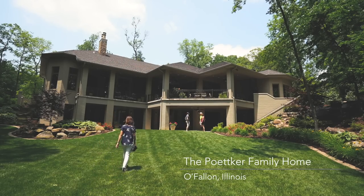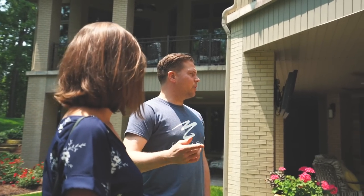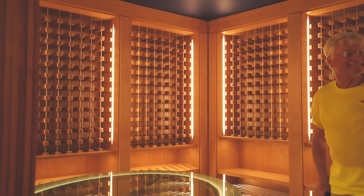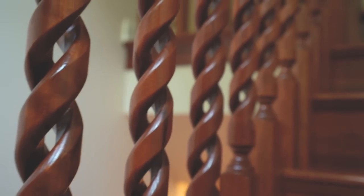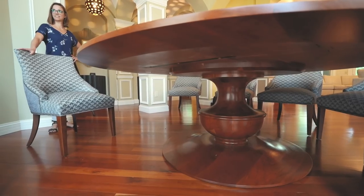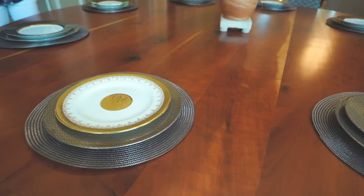Back to my recent trip to St. Louis. The Poettkers have the most beautiful home that I'm seeing for the first time. Every detail was considered with as much handcrafted detail as possible in every room.